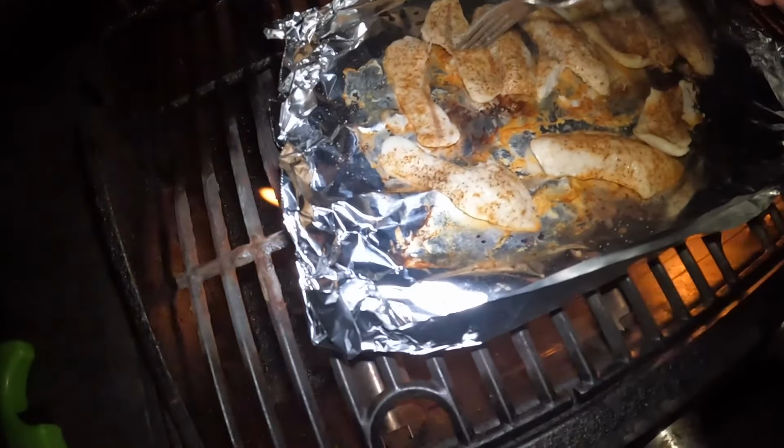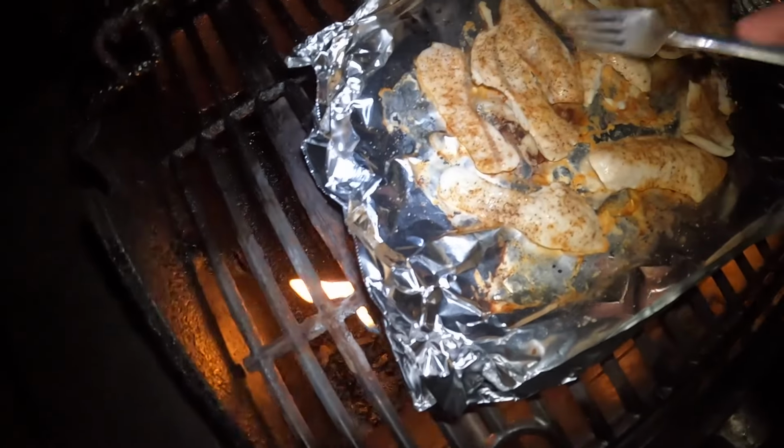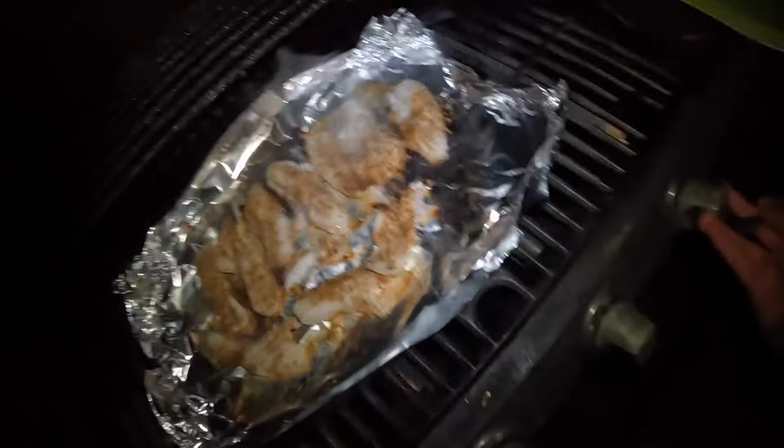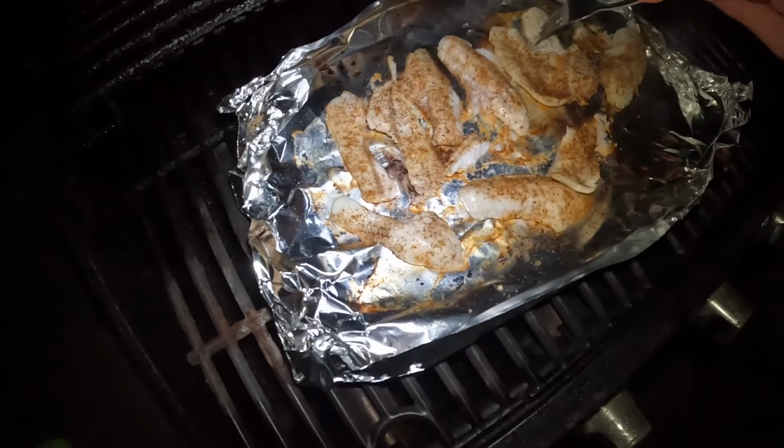All right, see the fish are falling apart now. Pretty good, sticking pretty good. But yeah, these don't take long. Yeah, they're done. These fish are done. But yeah, that's how we do them. It should be really good. Well, it will be. I don't know why I keep saying it should be. It's going to be good.